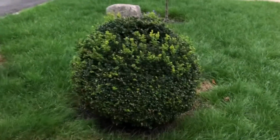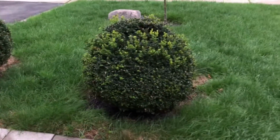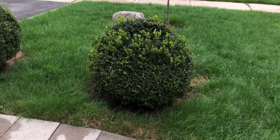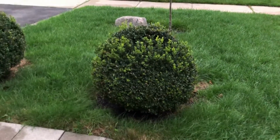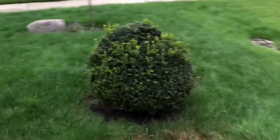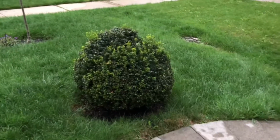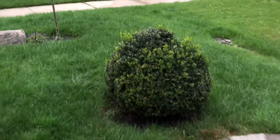So here are my boxwoods. You can kind of see the shape of them. They're pretty round, but in July I trimmed them into this really rounded ball shape, and now you can see there has been some growth. It's no longer a full-on ball shape.